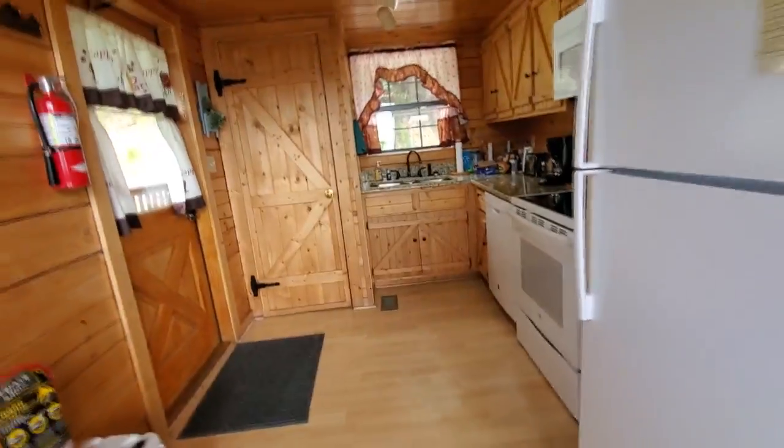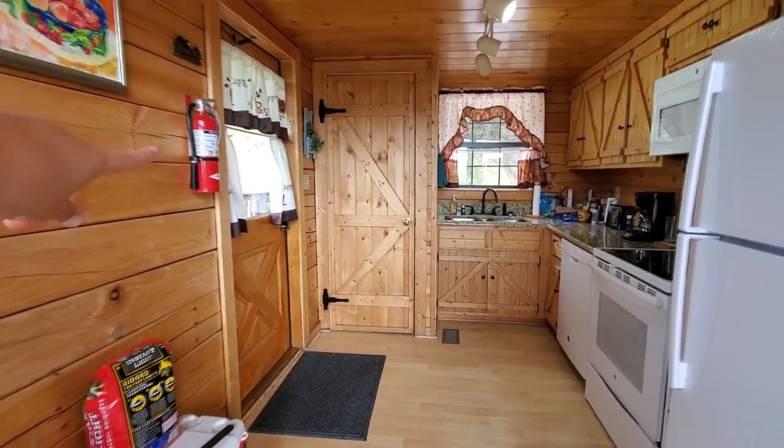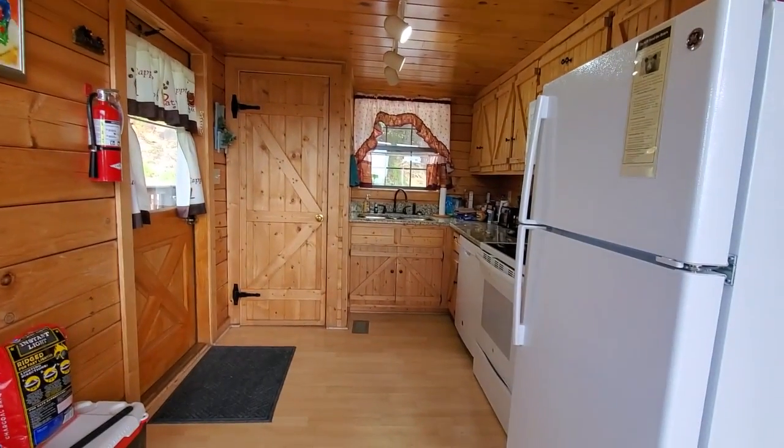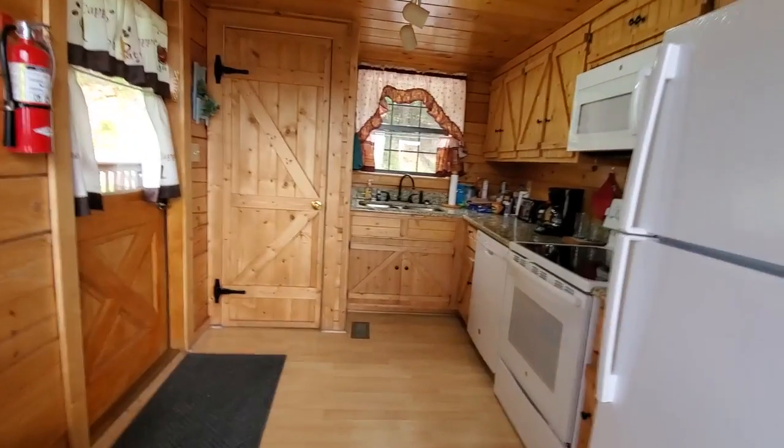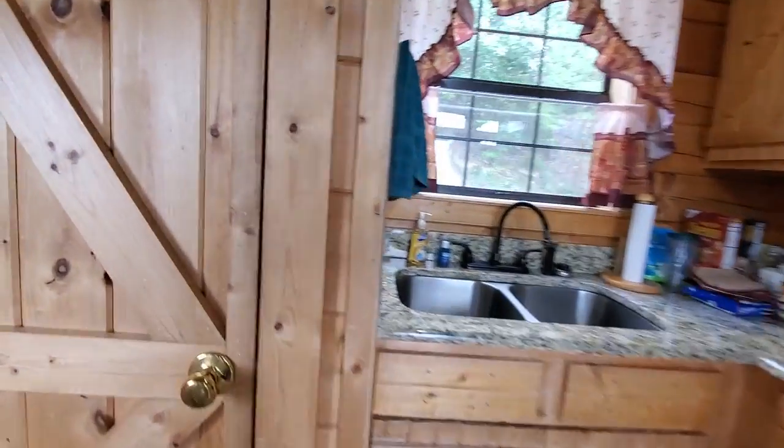But let's start. I'm going to start in the kitchen, where I've been hanging out. To the left, that's the door where you enter. The kitchen isn't super huge, but that's okay. We did fine with it. No complaints.